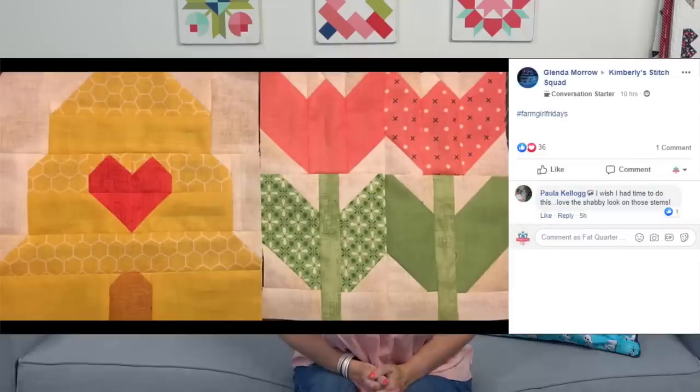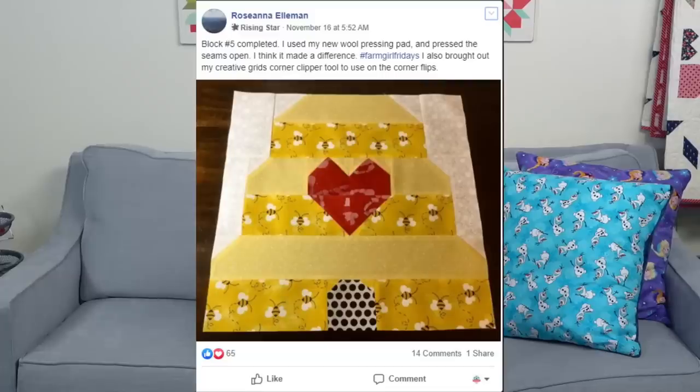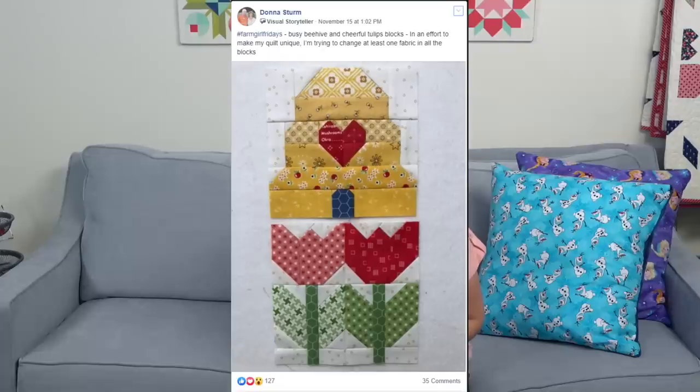And this is Glenda Moreau. That's super cute. And she's got some Lori fabrics in there. And Roseanne Elliman. So cute. And Donna Sturm, she is like always sewing everything. I think she sews every single sew along we ever do. So she's like my biggest fan. I love it.